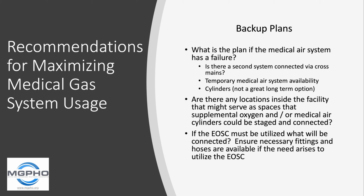And then the last option there would be medical air cylinders. That's obviously not a great long-term option, but like we mentioned earlier, it can help with surges in use as far as maintaining line pressure.